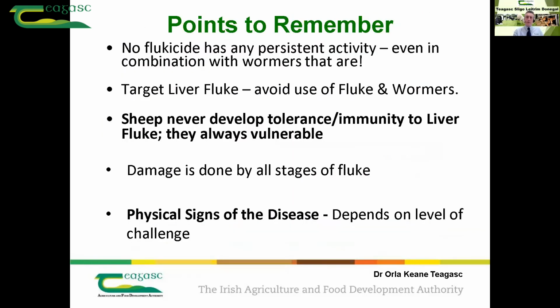Points to remember now: no flukicide has any persistent activity, even in combination with wormers that have residual activity. So the day you dose is the day you kill. It doesn't work 2 days later. If you want to control liver fluke, use a product specifically for liver fluke. Avoid the use of combined fluke and wormer products, because the time when they're really effective is very, very limited.